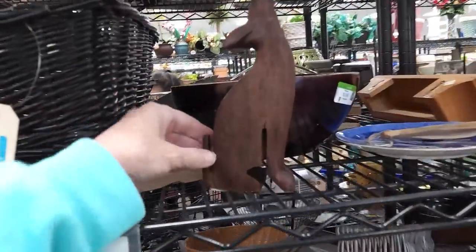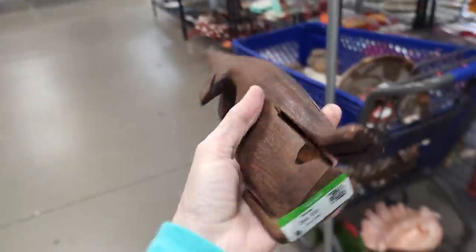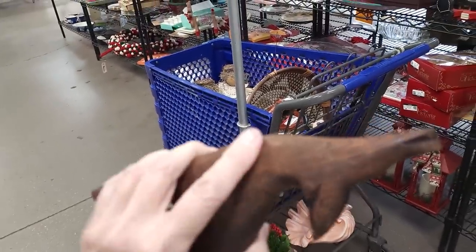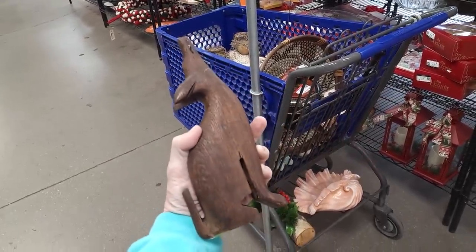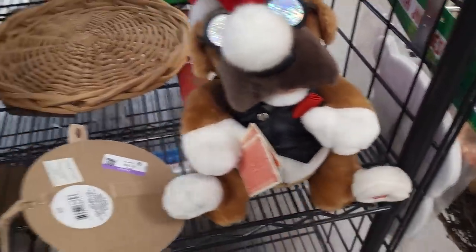He's literally bringing stuff out to the shelf right behind me, and I'm snagging it as he brings it out. $4.99 for this cool coyote. Or is it a wolf? Coyote or wolf? Either way, I'm getting it. Oh, let's see. Nope, not working.